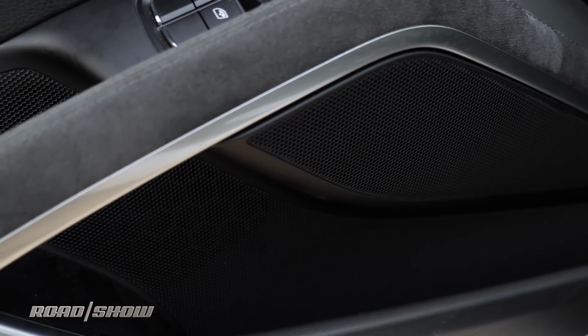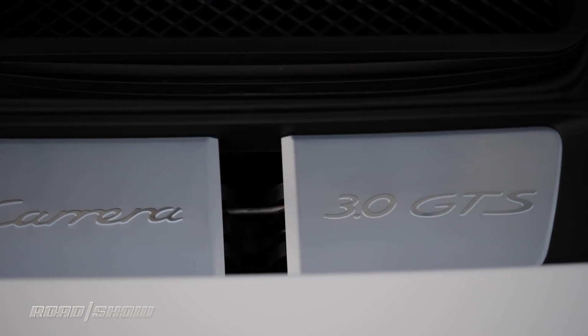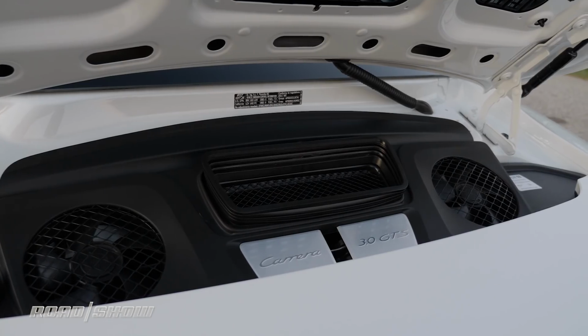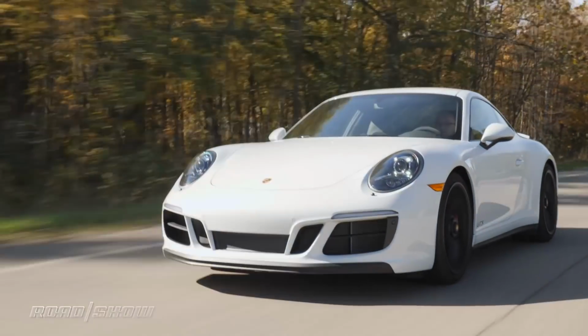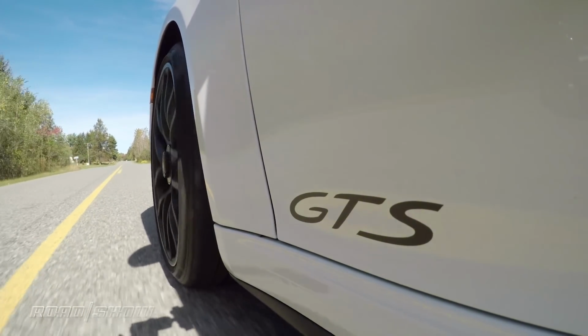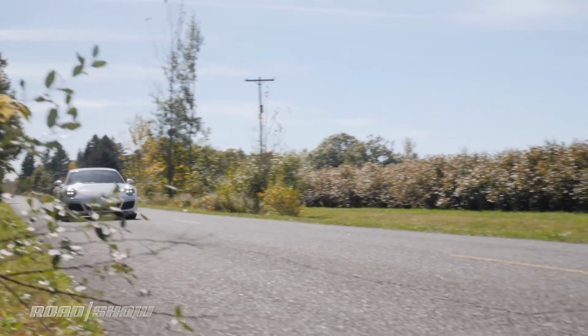but not Android Auto. For power, the 3-liter inline-6 gets bigger turbos for more boost, pushing output to 450 horsepower and 405 pound-feet of torque, giving it a 30 horsepower and 37 pound-feet advantage over the Carrera S. With the dual-clutch transmission, 60 miles per hour comes in 3.5 seconds, and it hits a top speed of 192 miles per hour.